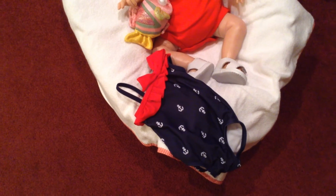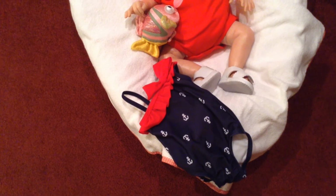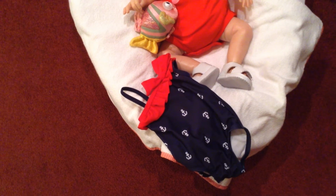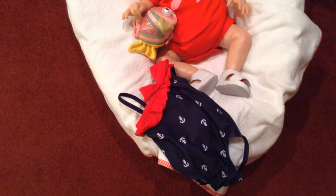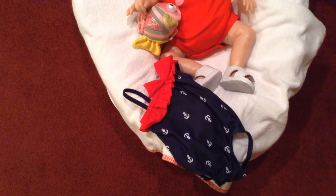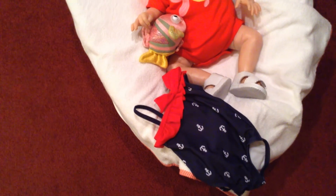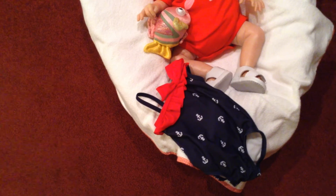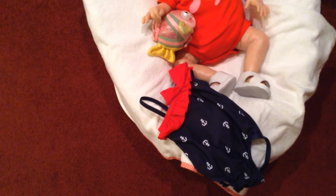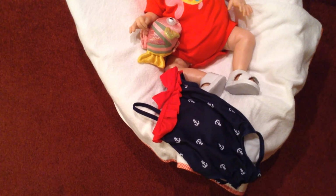I have two other swimsuits for her. Each came with a cover-up, but it covers up the cutest part, which is the bow and the ruffle, and the leg openings are rather deep or cut up too high for a Reborn. Body shows on the legs no matter what I do, so it just wasn't a good fit for her, so I didn't use it.